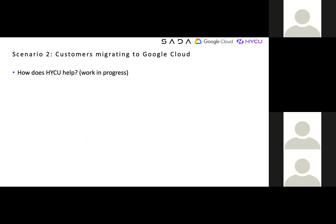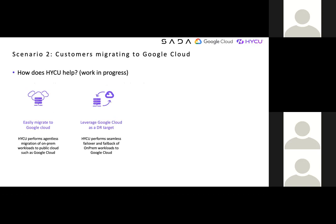So how do we do that, right? The first thing that you have to understand is our solution is built from the ground up, which is native, not just for your on-prem, but also for your Google Cloud infrastructure, where we can easily migrate all of your workloads to your Google Cloud infrastructure. Now, this is basically meant for customers who have decided to move with Google Cloud and are in the middle of migrating their on-prem workloads to Google Cloud. The other scenario that I'd like to talk about is leveraging Google Cloud as a DR target.